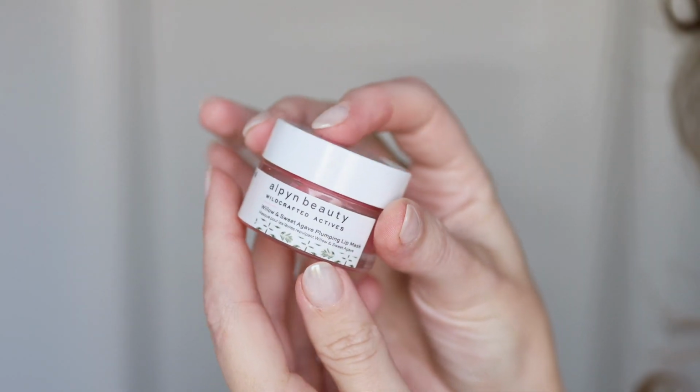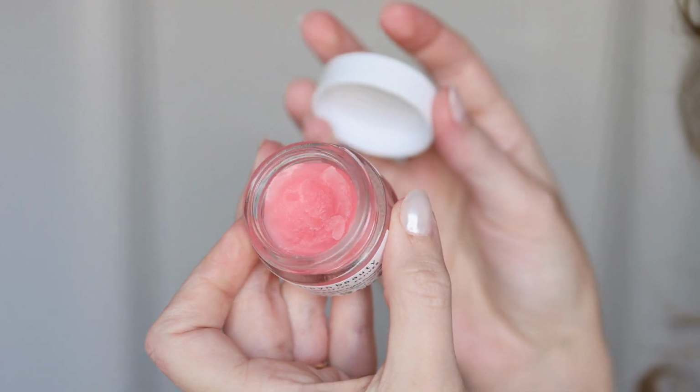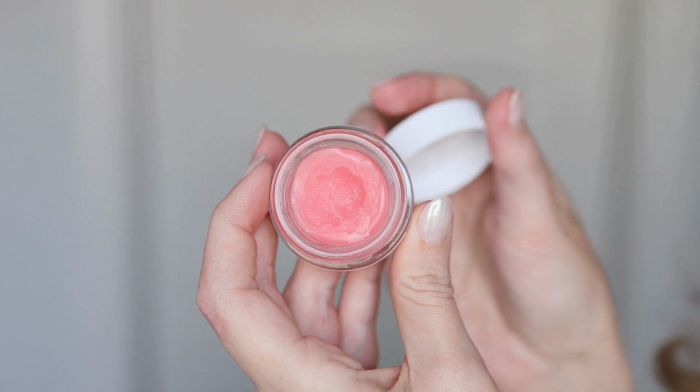This is a new discovery for me this year. It's the Alpyn Beauty Wildcraft Willow and Sweet Agave Plumping Lip Mask. I'm not a big lip mask person, honestly. I love the Laneige ones, but something just kind of drew me to this, and I don't know if it's because it claims it's plumping. It does not have any type of sting. There's no minty feel. Honestly, it just feels really nice on the lips. I've been very surprised by this. I think it's a vegan, cruelty-free lip balm, and it just seems like it's made really well. I love wearing this before I do my makeup. I discovered this a few months back, and it has been a true pleasure to use.